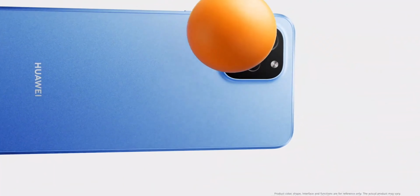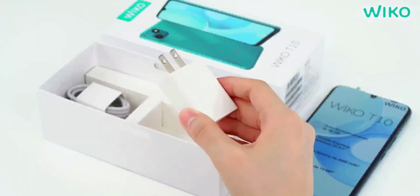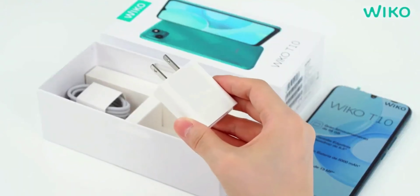Now, that's a lot of phones, but out of the 10, which one would you choose? And more importantly, which one would you consider buying this Christmas? Let us know in the comment section below.